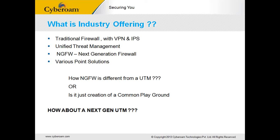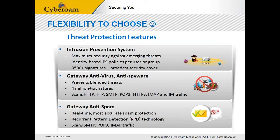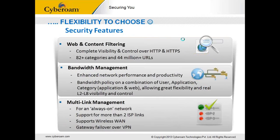Now, there are so many UTMs available, but here I would like to distinguish something called a next generation UTM. Whenever you have a UTM, you have the flexibility to choose. You can have all these threat protection features as per your choice. It can be an intrusion prevention system, the gateway antivirus, anti-spyware, the gateway anti-spam, and of course web and content filtering would be another aspect of it. Bandwidth management is given by most of the UTMs. There is also something called multi-link management.